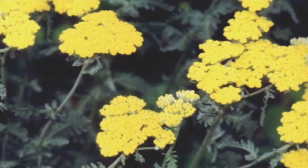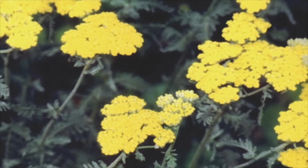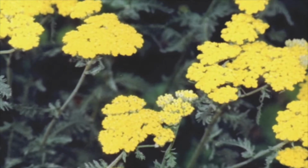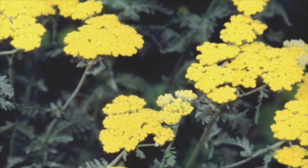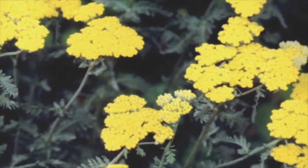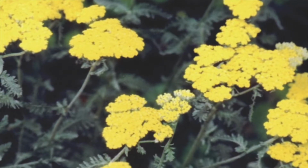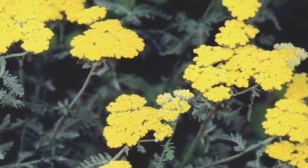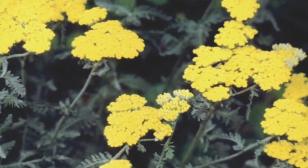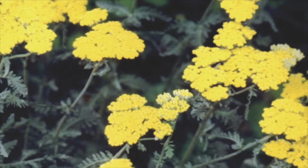The Latin botanical name for yarrow, Achillea millefolium, honors Achilles, the hero of the Iliad by Homer. Achilles sustained many injuries in combat. He treated all of them successfully with the leaves and blossoms of yarrow, except for the arrow injury to his right heel that did not respond to yarrow treatment and proved to be fatal.